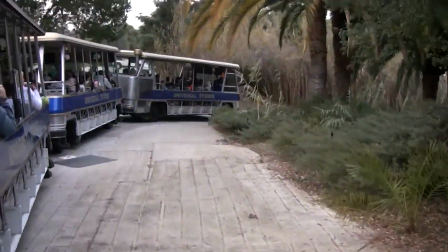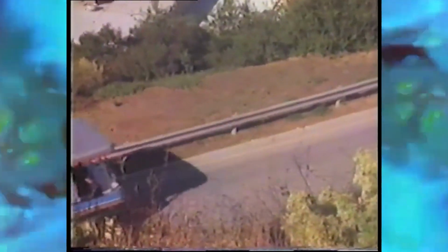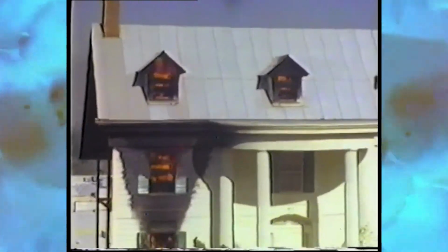Yeah, collapsing bridge. This same year, they would also unveil the burning house, which is a facade of a house with fires shooting out of the windows, and that's pretty much it.